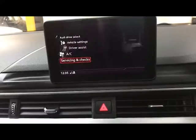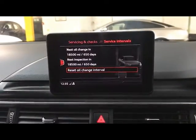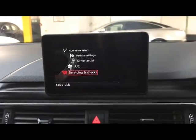Moving down, apologies, one thing I did forget to mention, you've got your servicing on here as well, so you can see when your next service is due. You will get a reminder close to the time, but if you want to keep an eye on it, then you can do that on there.